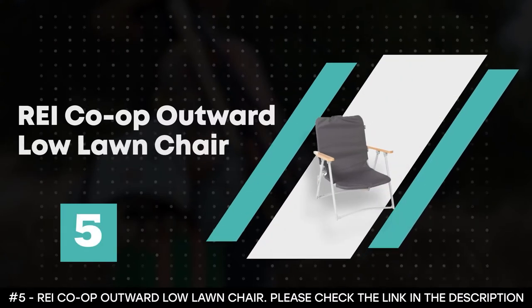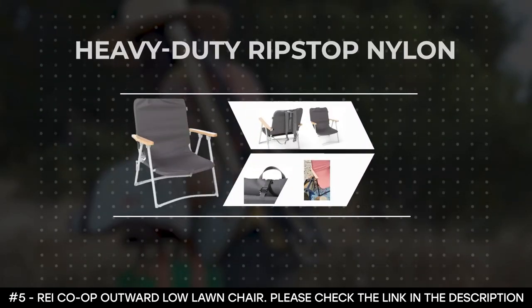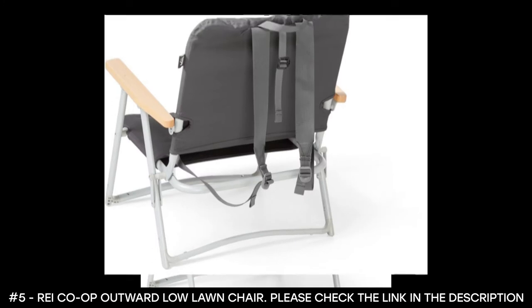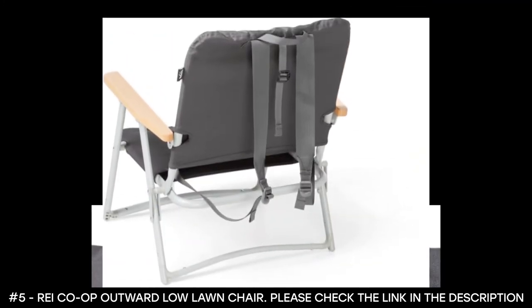Number 5. REI Co-op Outward Low Lawn Chair. Made from heavy-duty ripstop nylon, the REI Co-op Outward Low Lawn Chair is highly resistant to abrasion, and it's been treated with durable water-repellent finish that helps to repel light rain and stains.